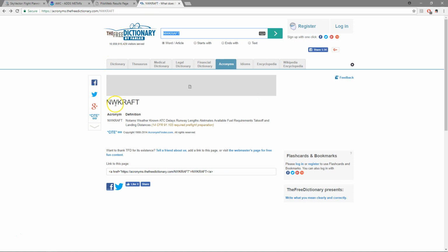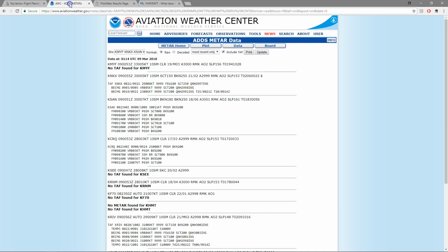Then next, W stands for weather. So in our source, we're going to check the Aviation Weather Center. Basically what you want to do is put in all the airport codes that are issuing weather along the route. I've already put them in, and I selected to get the TAF, which is telling me further on in the future what's happening.